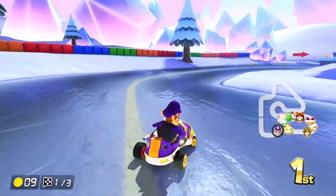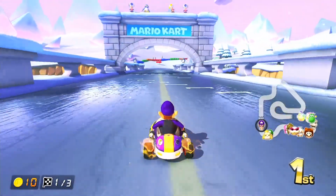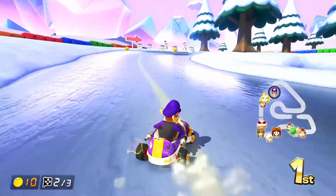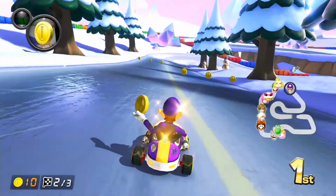Cheese Land and Ribbon Road are massive overhauls of the Game Boy Advance tracks, and so I feel like this is that sort of half step where they've gone, yeah, let's give it a big overhaul, but maybe not to the same level as Ribbon Road and Cheese Land. But I still like it. I think this is a fun track. I've never played on it before, and I actually really like it.